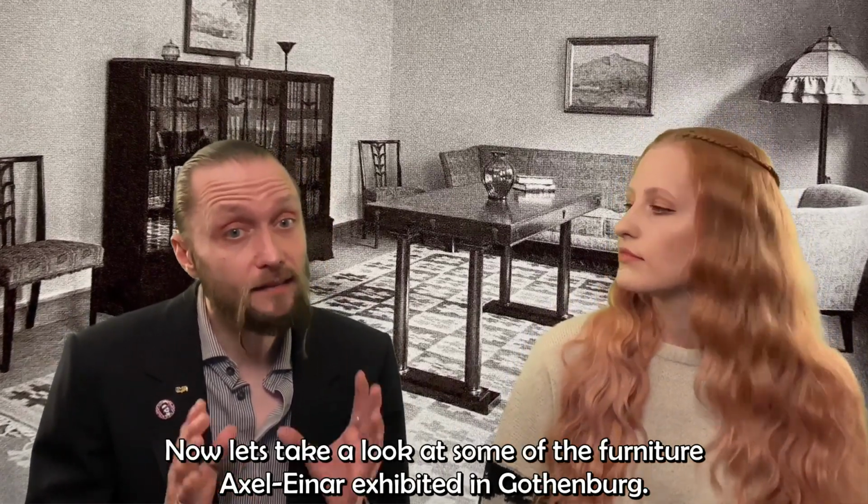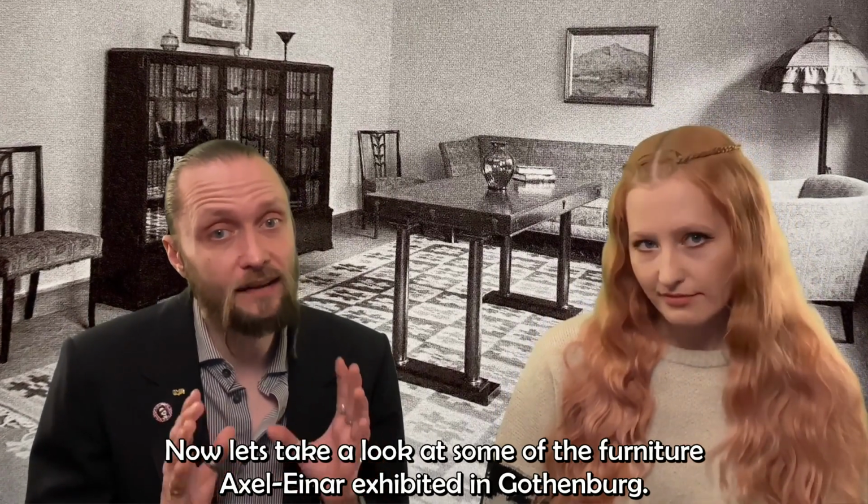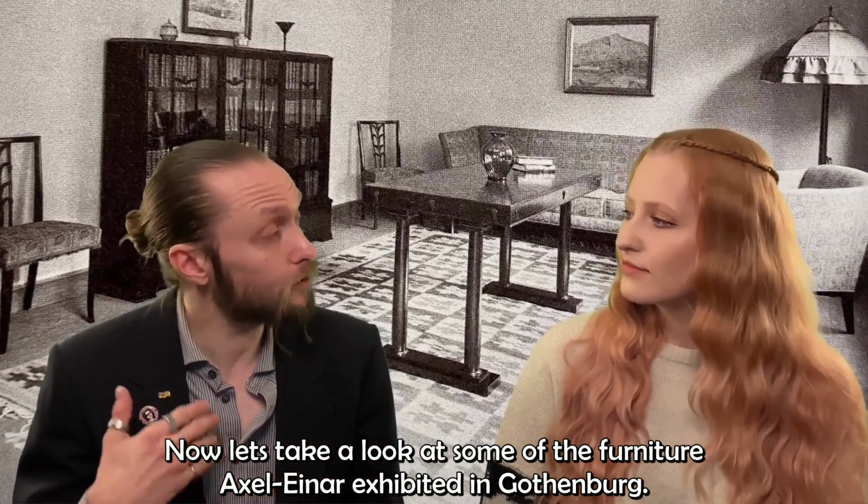And now, let's take a look at some of the furniture Axel-Einar exhibited in Gothenburg.